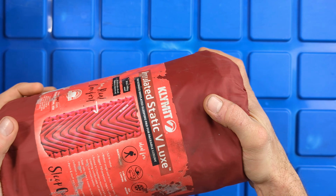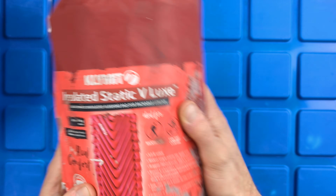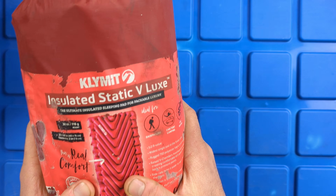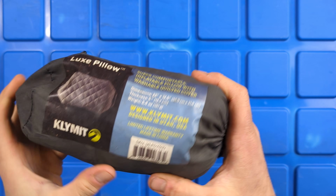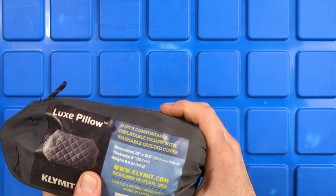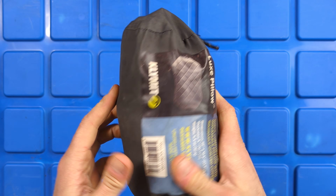So this packs down very nice. Again, I haven't had any issues with this at all. Haven't had any rips, tears. It's very comfortable. I sleep like a baby when I'm out there using this. Climate pillow. This just blows up nice. What I find is don't overinflate it, kind of have it a little bit on the softer end, and then you'll be sleeping like a baby.